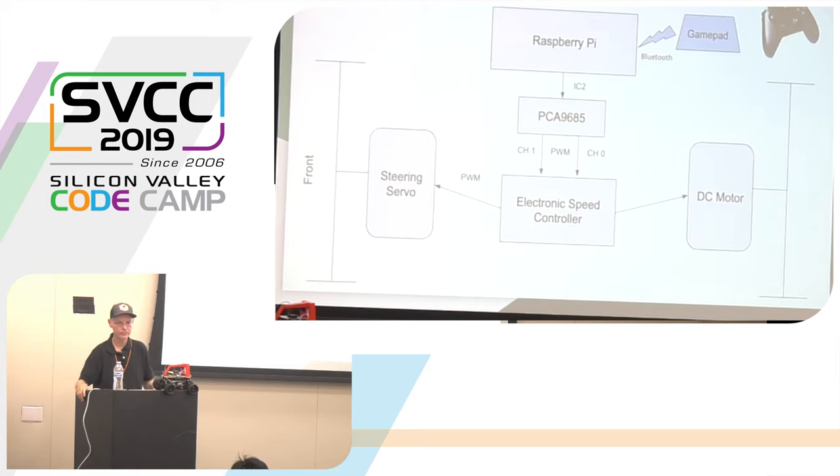So now we have a way. Yes? If it's driving itself, why do you need a controller? Okay. So the question is, if it's driving itself, why do I need a controller? We'll get to that very shortly, but the short answer is we use a technique called behavioral cloning, where we record an expert, a human, driving, and then we try to drive like the human. So we need to record you driving. So you're going to drive it around using that controller.